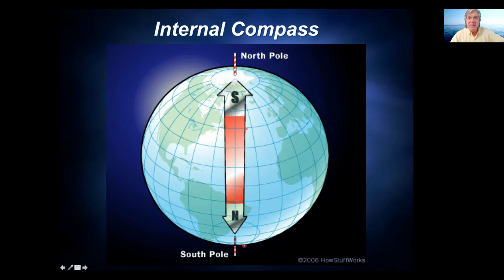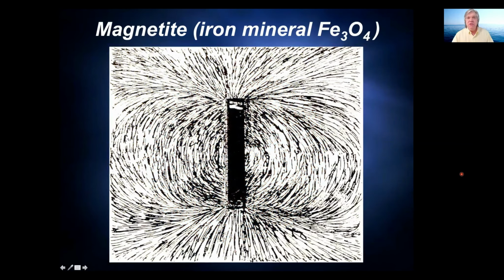And what it does is it radiates these lines that we put on maps, our latitudes and longitudes. And as you can see, they get kind of narrower up near the poles because the magnetic force is pulling them in. And you can do a little experiment here. You can use a magnet.